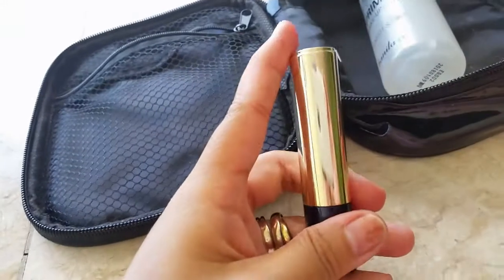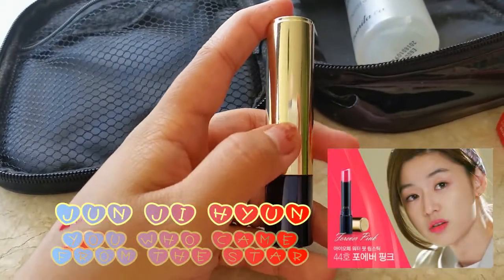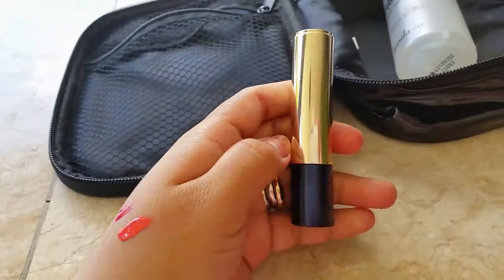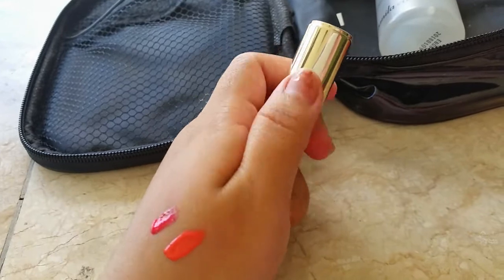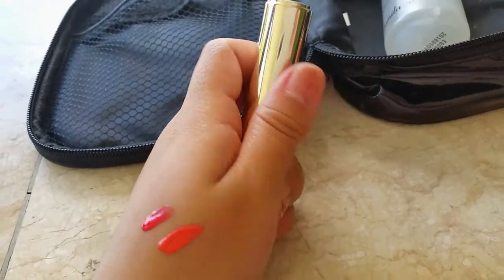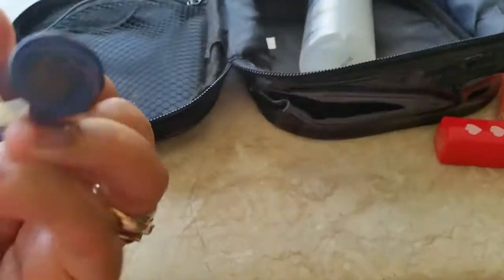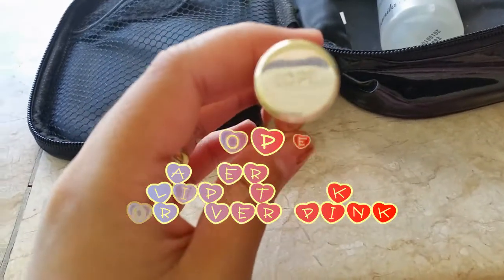This one was worn by Jun Ji-hyun, or Chun Song-yi in My Love From the Star. And this became super popular because it was shown in the drama. So let's open it. This is the Ayope Water Fit Lipstick in Forever Pink, number 44. Yes, number 44.